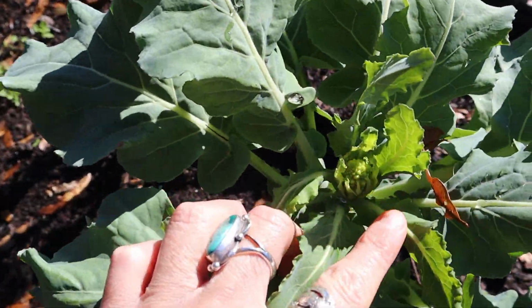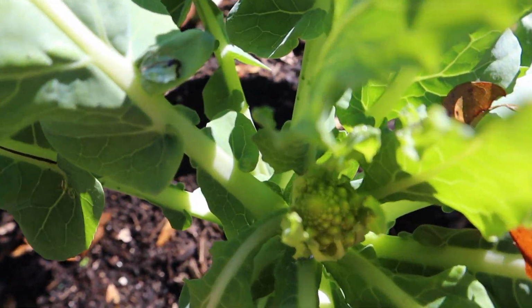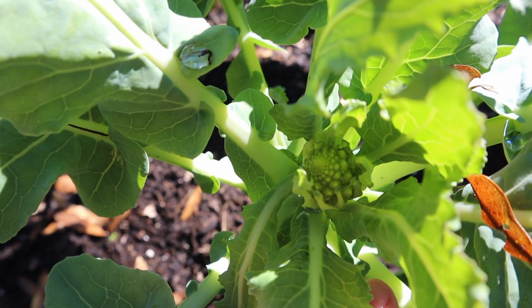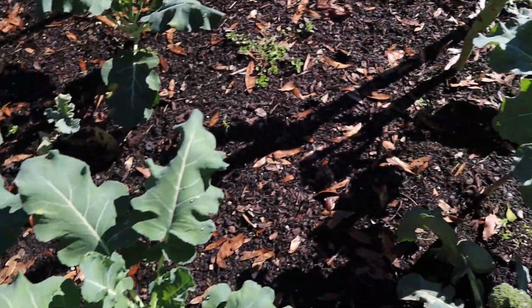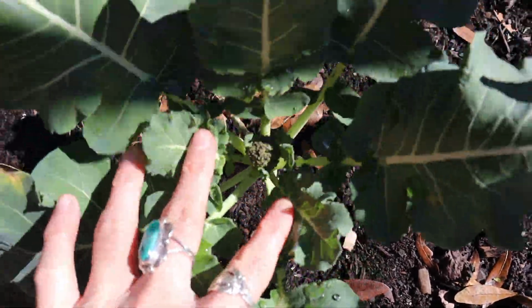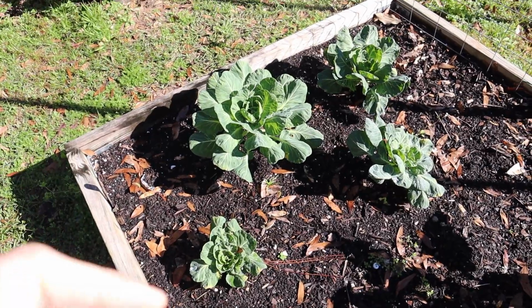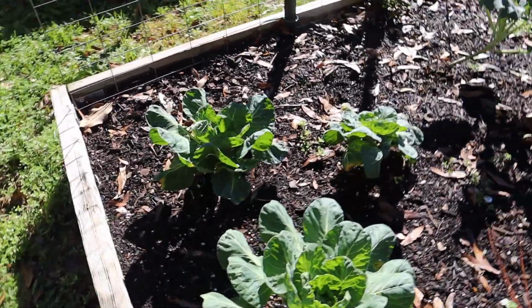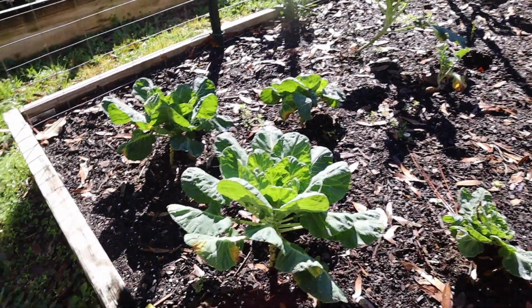And then right here, I'm really excited about this because it is my very first Romanesco that I've ever grown. Let's see if I can get in there where you can see it. It's kind of difficult. So that is starting to head, which is so exciting, as well as some more broccoli. And then these are Brussels, which got a late start, so I really don't think I'm gonna actually get Brussels from them. But that is what they are. They just look really stunted and very small. And I just really don't think I'm actually gonna get Brussels sprouts because of how late they got planted.